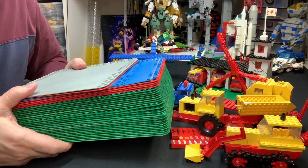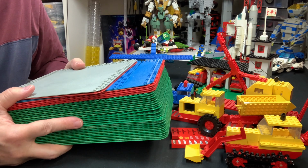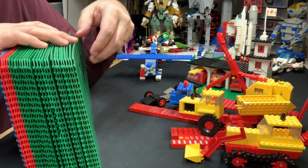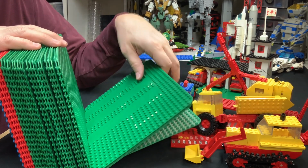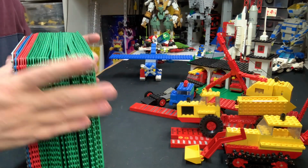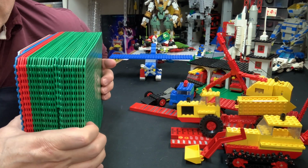Here's my stack of these base plates that came in a lot of these sets back then. And what I did is I sorted them out by type. So Fire Station, fire station, not fire station. So I could build four more of these fire stations because we owned one, and of course we wrecked it. We owned one, and I got one from my buddy at the Brick Fat.